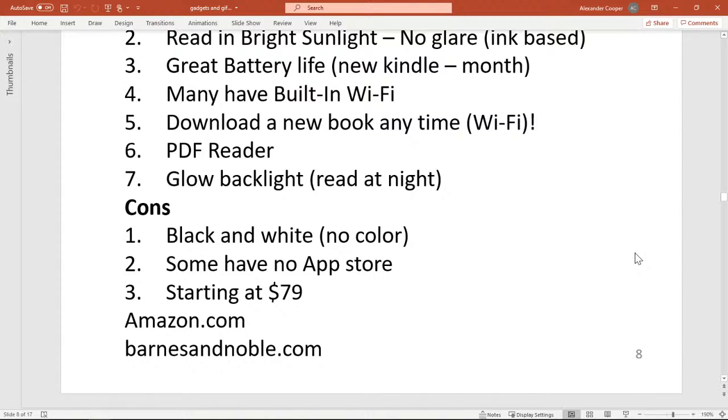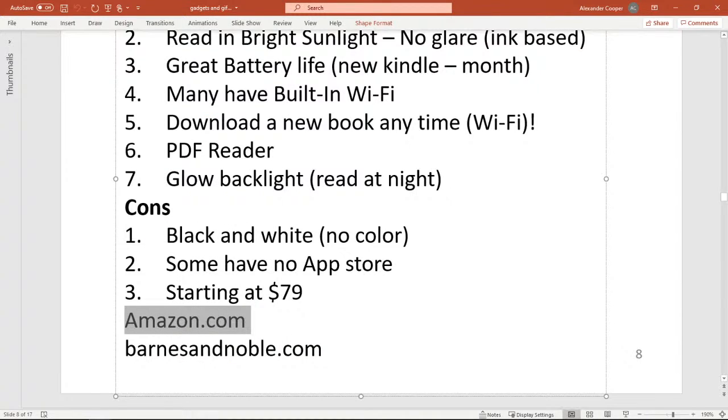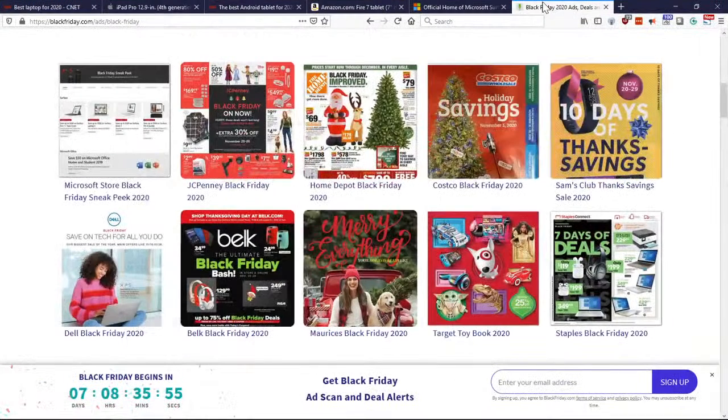So the cons are no color, okay. Some have no app store. It's literally just a reader, okay. And some of them start off pretty cheap at like $79. So this makes a really great gift.